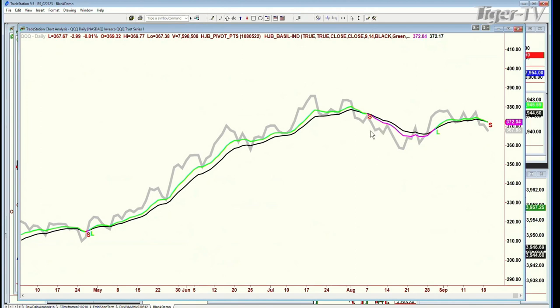So that just says you've got an arch formation occurring right here in the daily chart. This is a daily chart. This is the QQQ. The gray line is the intraday action of the QQQs. 9 is the 9-period exponential moving average, 14-period moving average, and it just crossed negative. Day is young, but so far it's rolling over, and you can see it right here in the daily.